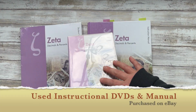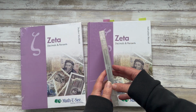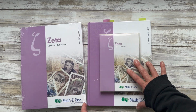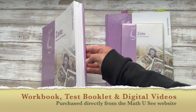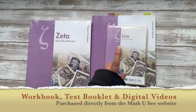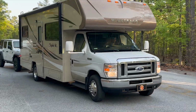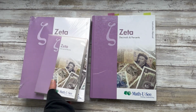I usually find them used on eBay for my oldest. So I had this one for her, and so I've just kept it. And then once my youngest gets through it, I will go ahead and resell it on a resale site. I did purchase the student workbook directly from Matthew C. I also purchased the digital video option so that we can watch Mr. Demi even when we are traveling in the camper. And so that is math for my 5th grader.